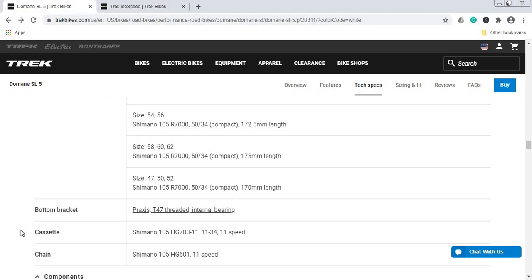Chain, Shimano's 105, again no cutting corners, 11-speed chain. This is always what I like to see. So the cassette and the chain are Shimano 105 groupset, like the shifters, front mech and the rear mech, so absolutely no cutting corners here.